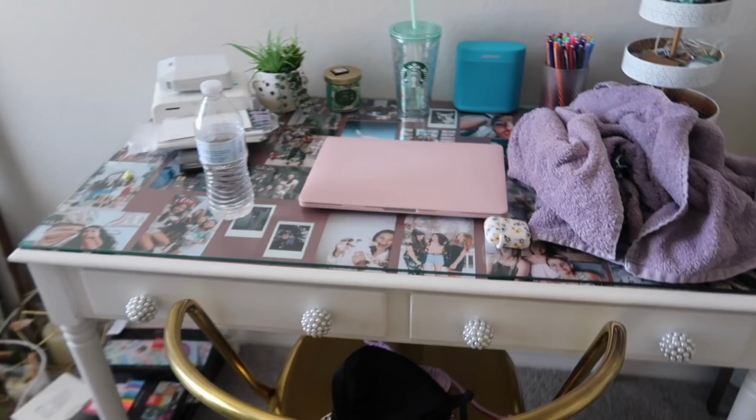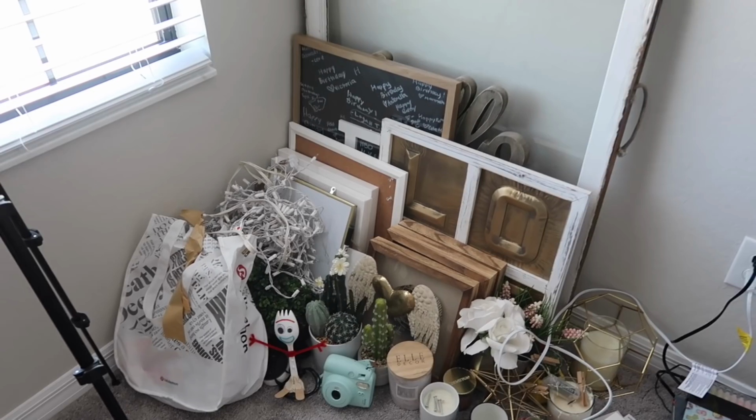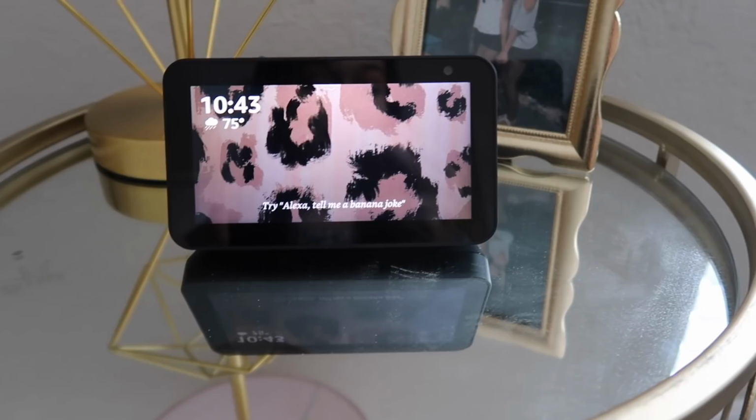Here's all of my wall stuff. I won't be touching any of this because my mom is going to be helping me with my room and we just don't want to do rooms right now. But that's that. Got a little side table. I set up my Echo Show. I think it's so cute. I made it my own background. It's cheetah print. I kind of really like it.